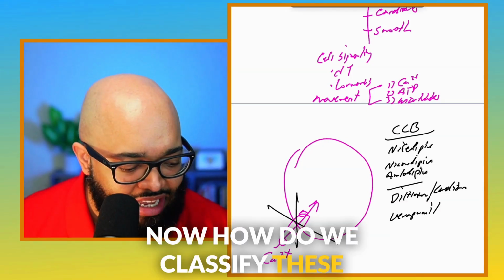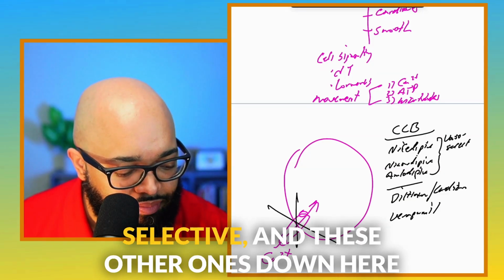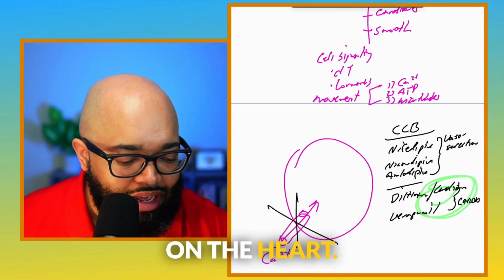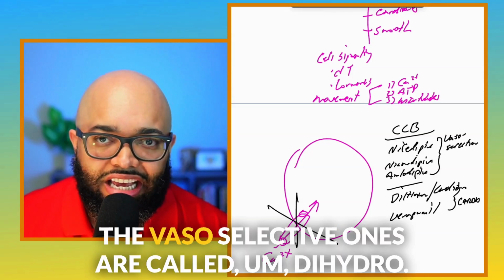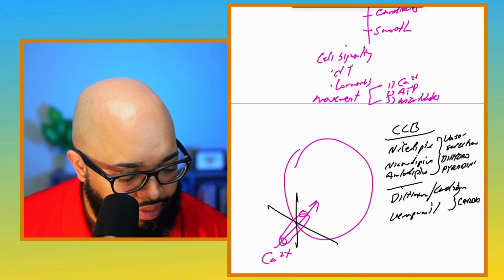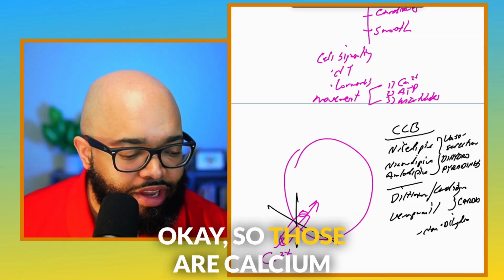Okay, now how do we classify these kinds of calcium channel blockers? This first section, these primarily work on vessels, so these are called vasoselective. And these other ones down here are called cardioselective. So the cardioselective primarily work on the heart, and the vasoselective primarily work on the vessels. There's another fancy word that we use to describe these. The vasoselective ones are called dihydropyridines, and the cardioselective ones are called non-dihydropyridines. Okay? So those are calcium channel blockers.